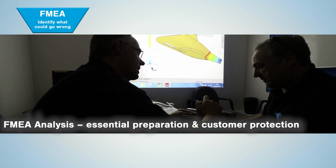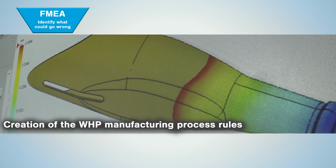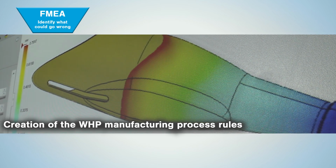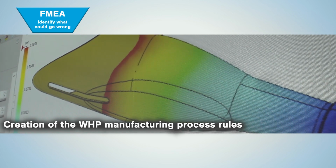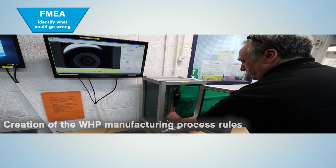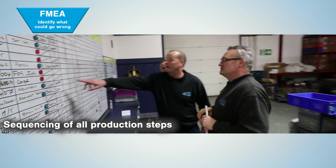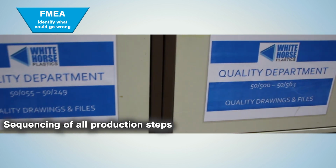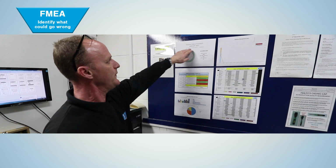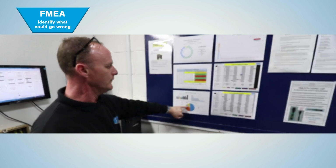The FMEA is a scoring system which highlights what's important to our customer and the manufacturing processes. It helps us to identify what might go wrong, how frequently, and what controls we need to have in place to spot these issues and eliminate them or reduce them. We use the FMEA documents as a basis to write these rules, followed throughout the manufacturing process, what we are going to control and how we are going to control it. It will also inform us how to contain any issues, correct them, and most importantly, protect the customer.